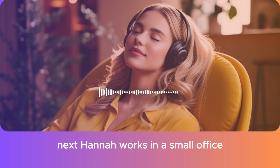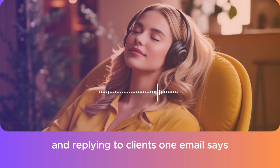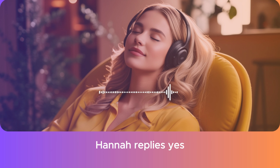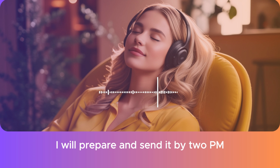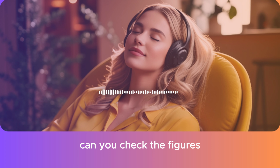Next, Hannah works in a small office. She starts her day by checking emails and replying to clients. One email says, "Please send the invoice for last month." Hannah replies, "Yes, I will prepare and send it by 2 p.m." She also talks to her colleague, "Do you need help with the report?" Her colleague replies, "Yes, can you check the figures?"